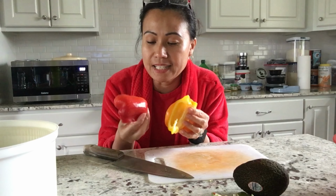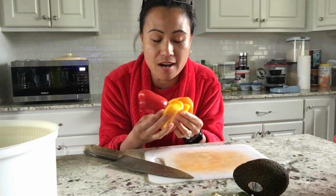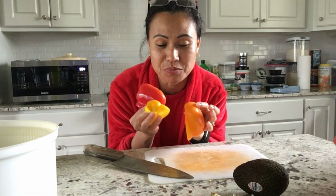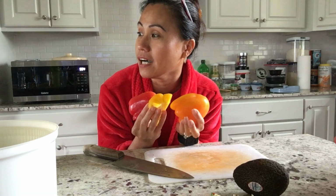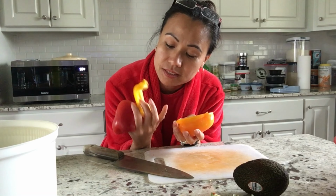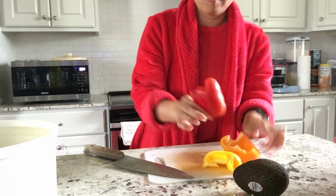Well, this one guys, we didn't harvest in our garden. I bought it at the grocery. We don't have big peppers yet that grow in there.